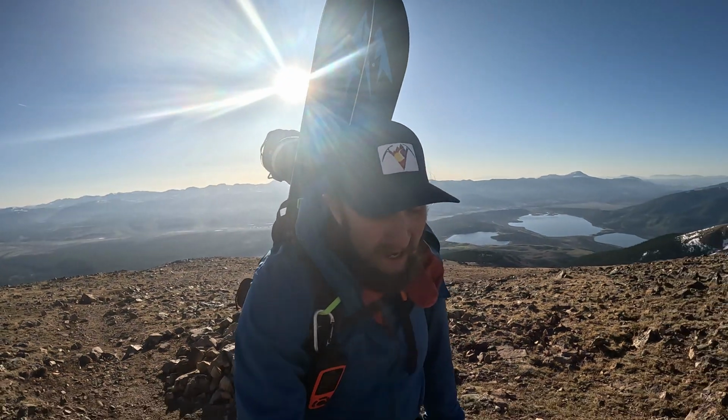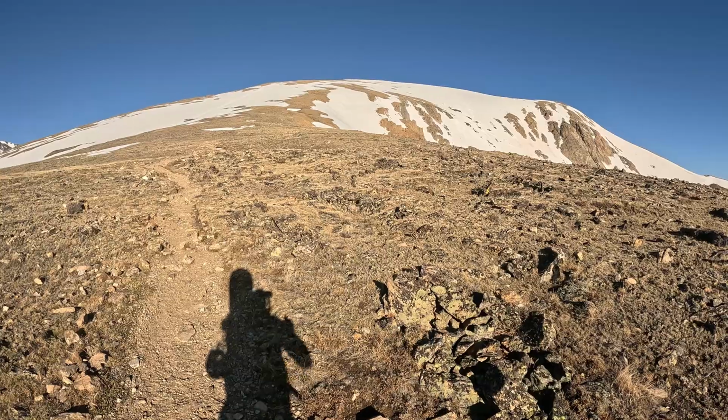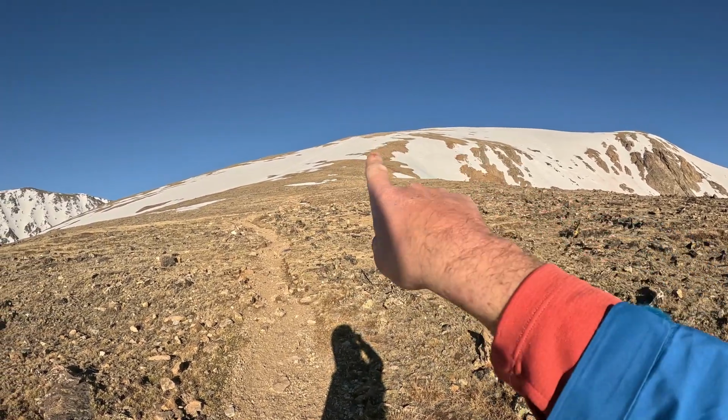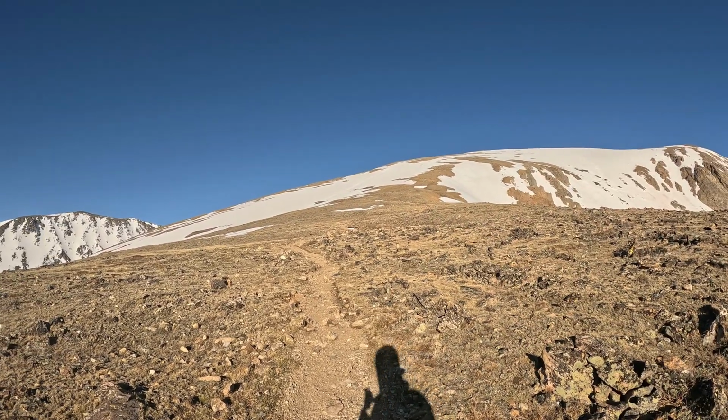13,2, about 4.3 in. So from here to the summit, just under a mile and just about 1,200 feet to gain. Another angle of the Box Couloirs, and then your route. That is not the summit, so don't get too excited.